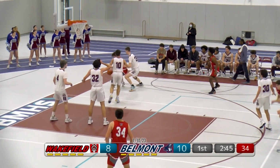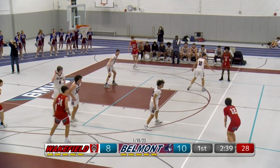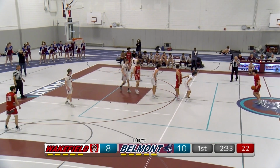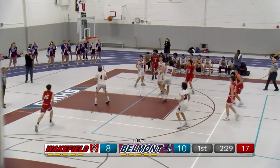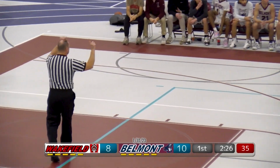Wakefield gets the rebound, but can't quite finish it again. And a good pass out to number 12, Ethan Margulis. Wakefield's going to take a second here to reset, try to get something set up, set a screen. A nice shot, just goes too far. And that's going to be a foul going Belmont direction.